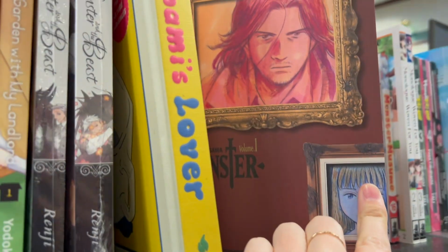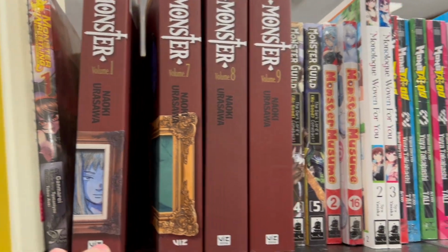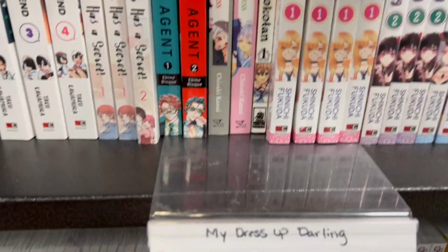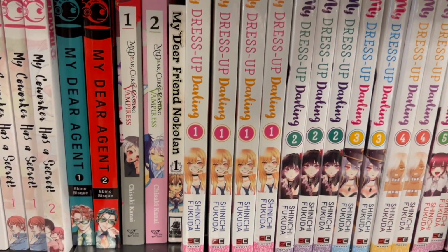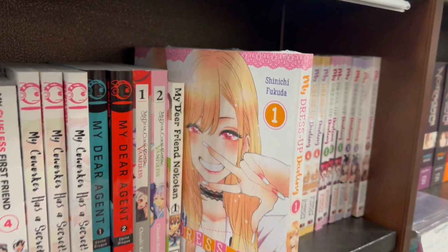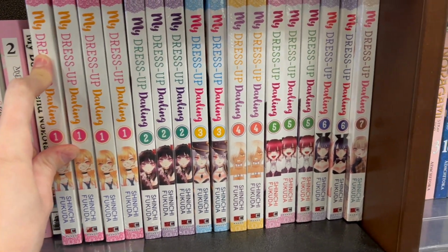Here we have Monster, a very great series. They have here the first volume and then the later volumes here. And then moving on, My Dress Up Darling, a spot-on recommendation card here for a great series. Wrapped up in plastic, at least some of them are.